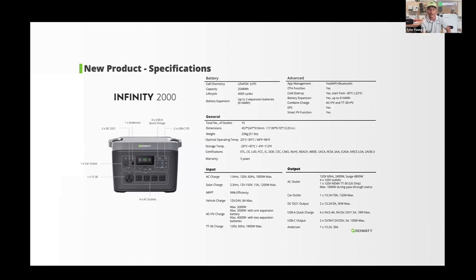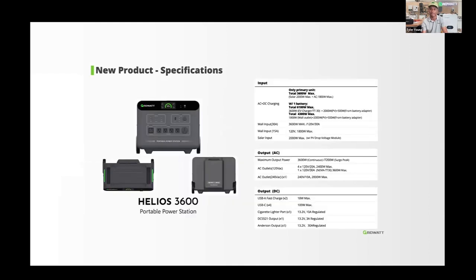Our new Infinity 2000 also has an RV plug. People often use generators in their RV. Our Infinity 2000 can be swapped in immediately and used to power things like air conditioners or mini splits, especially in an RV application, or even construction and off-grid applications as well. And the 2000 is expandable. Those expandable units are going to be available on our website within a month or two.